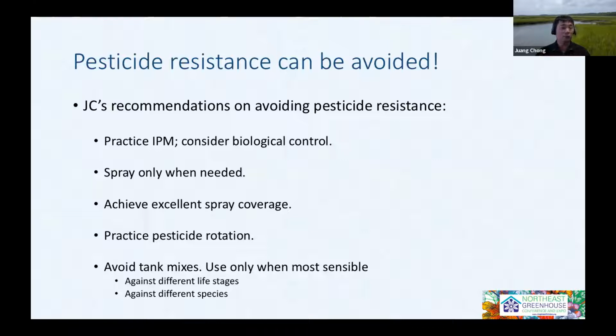And another thing would be to rotate your pesticide. That's one thing that I would recommend, and that's one thing that we're going to focus on today. So I'm going to save that for a little bit later.